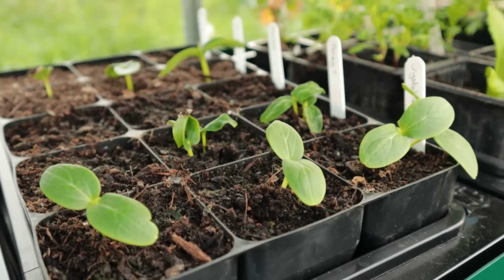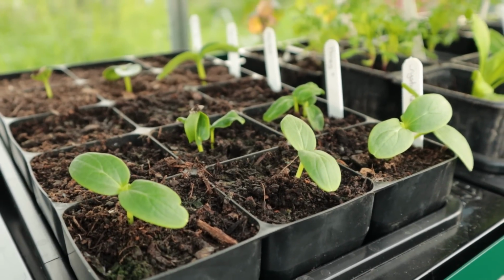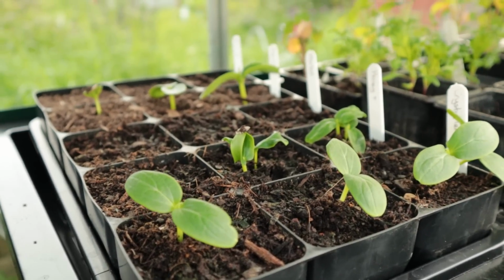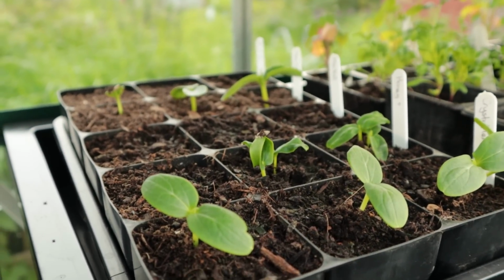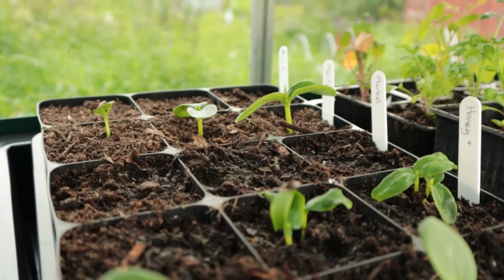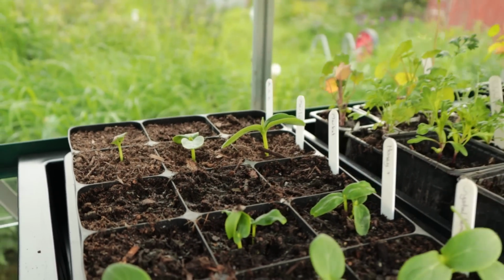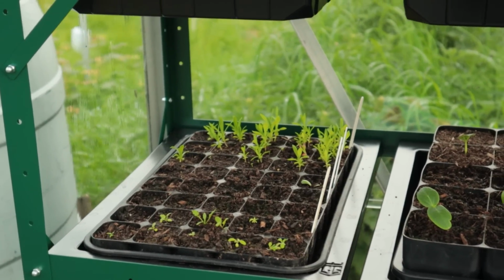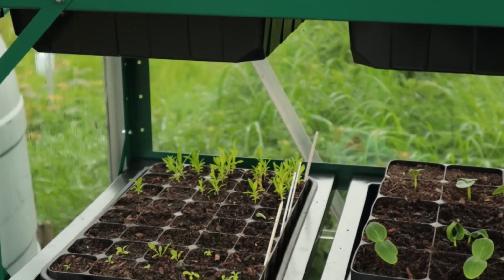Some really nice cucumber germination on there. We've got the Crystal Lemon and the Honey Plus. The Merlin cucumber has gone as well. The Market More has not gone, actually, so I might have to get some new seed for that, and the All Green Bush courgette hasn't popped either. Still some mixed germination on that flower tray there, but the Campion at the back looking really good.